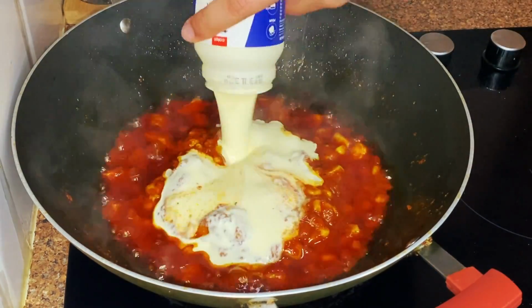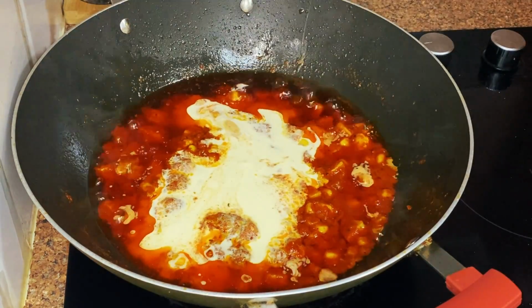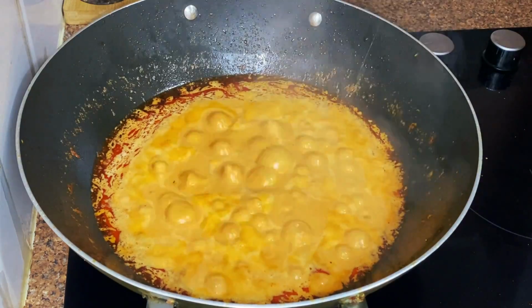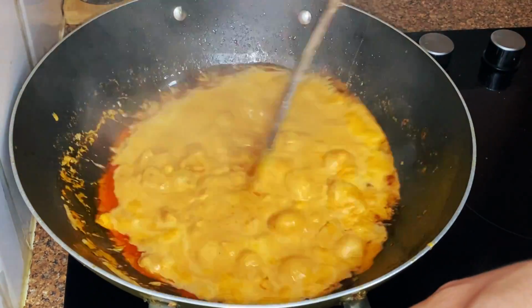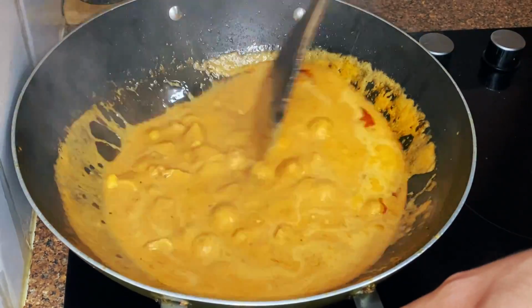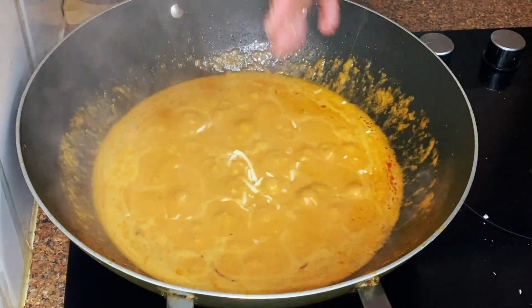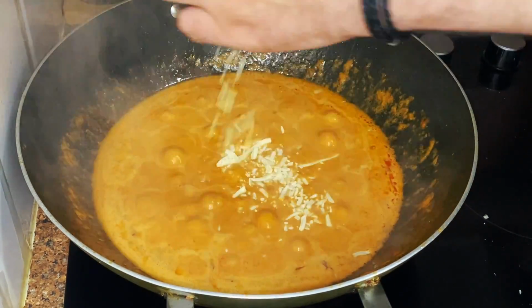Now it's time for the creamy magic. Pour in a small can of heavy cream. Watch as the sauce transforms with the change in color. It's like watching a magic trick, but with pasta. We'll add some shredded cheese over here to make it more creamy and cheesy.